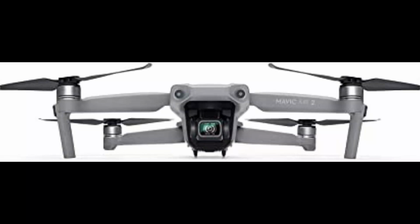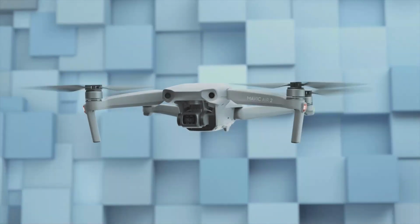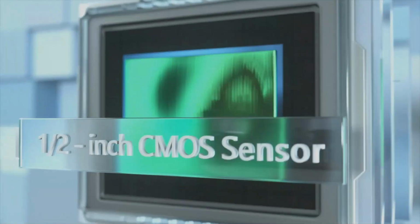Number 3, DJI Mavic Air 2 Fly More Combo Drone. About this item: up your game. The Mavic Air 2 camera drone takes power and portability to the next level. It combines a powerful camera with intelligent shooting modes for stunning results. Push your imagination to its limits because aerial photography has never been this easy.